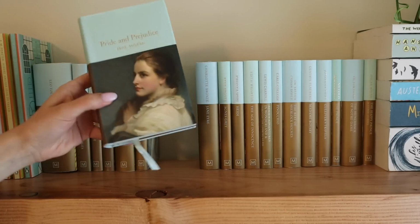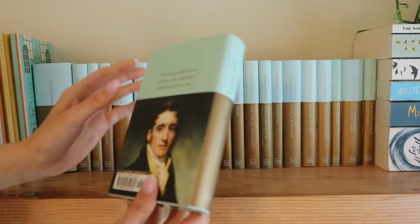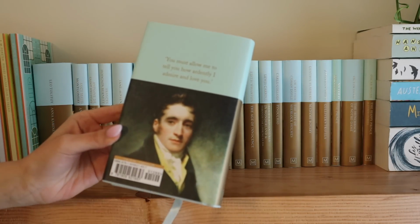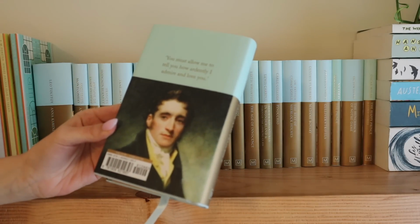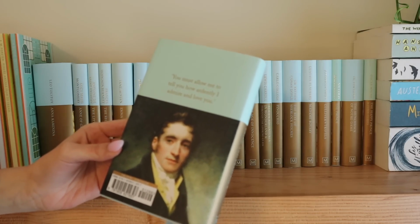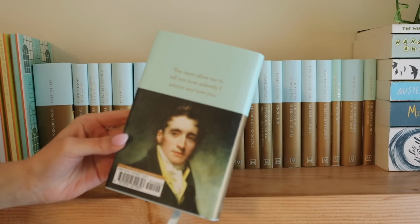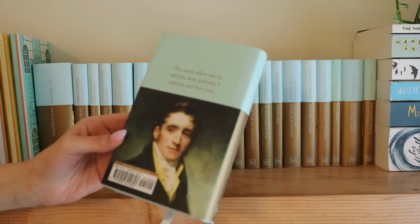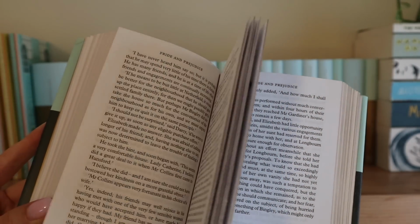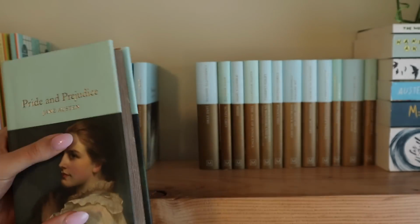The next book I have is Pride and Prejudice by Jane Austen, the one and only. And then on the back we have the man himself, Fitzwilliam Darcy. Love him so much. Oh my god, huge crush on Mr. Darcy. The back says, "You must allow me to tell you how ardently I admire and love you." Come on. I love the pen and ink illustrations that are in Jane Austen books. I think they are stunning. How beautiful is that? So that is Pride and Prejudice.